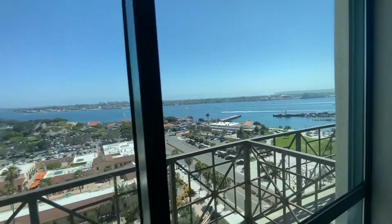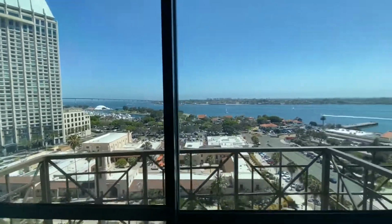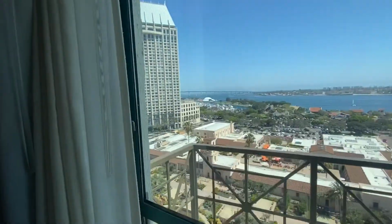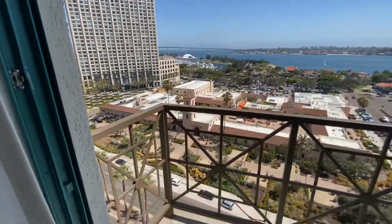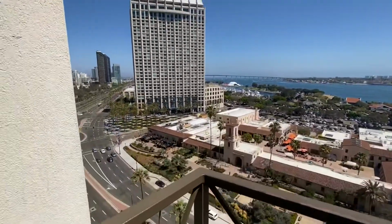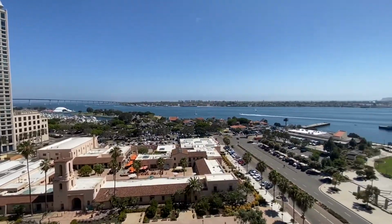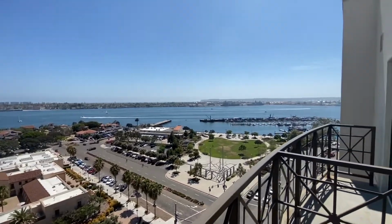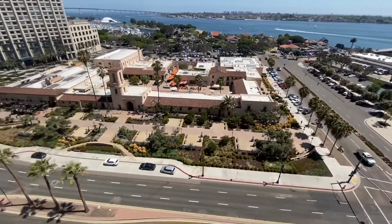But the kicker to this property, and I showed you from the outside which room we were in, is the view. I highly recommend a balcony room if you can because it makes your stay amazing. We're looking out over the San Diego Bay area here in Seaport Village. You've got a view of the downtown, the headquarters at Seaport Village, and then Seaport Village over here with the bay, with all of the ships and things to do.